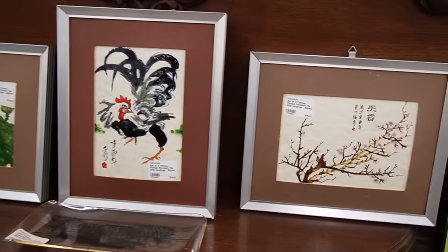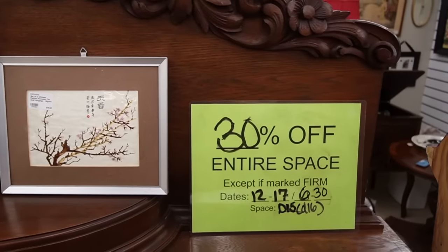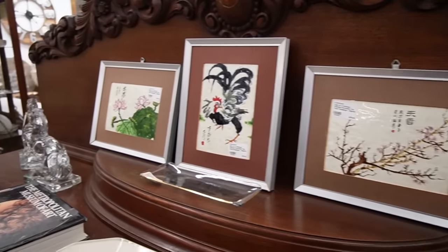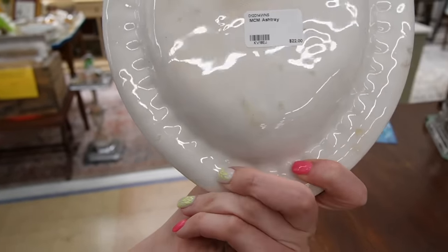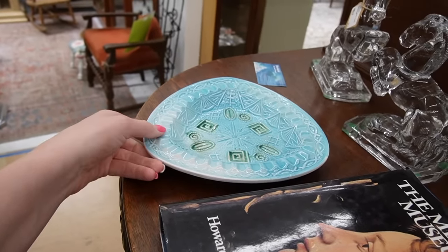But they are really interesting. And for the set of three, it's $79 plus 30% off. I'm just not brave enough without knowing exactly what's going on there. This is pretty. MCM ashtray. There is a marking on that. I don't know if I want the ashtray though.